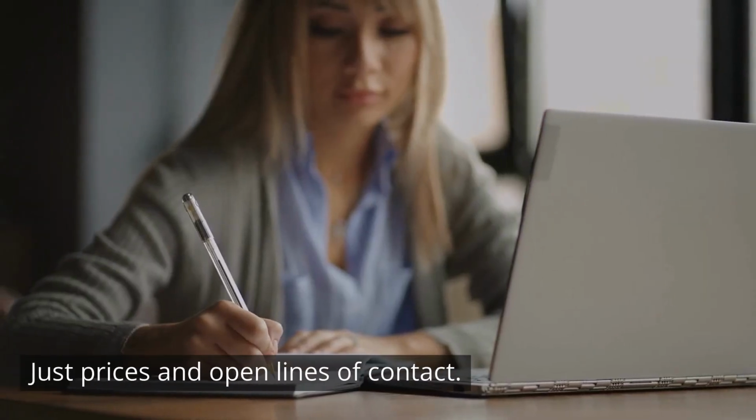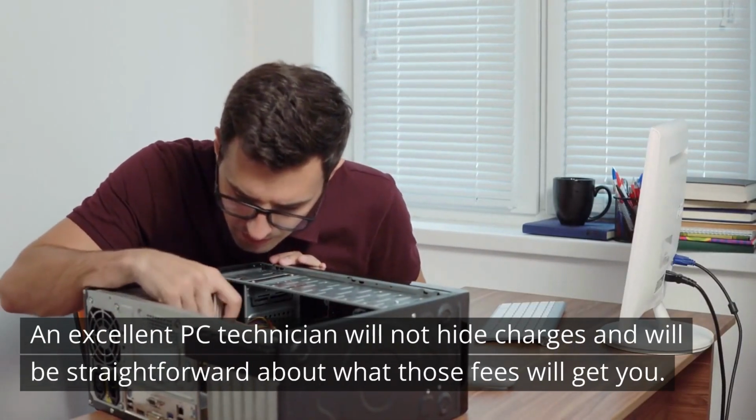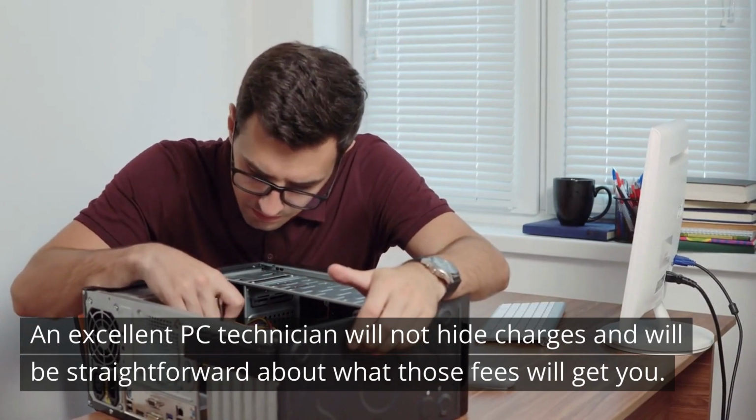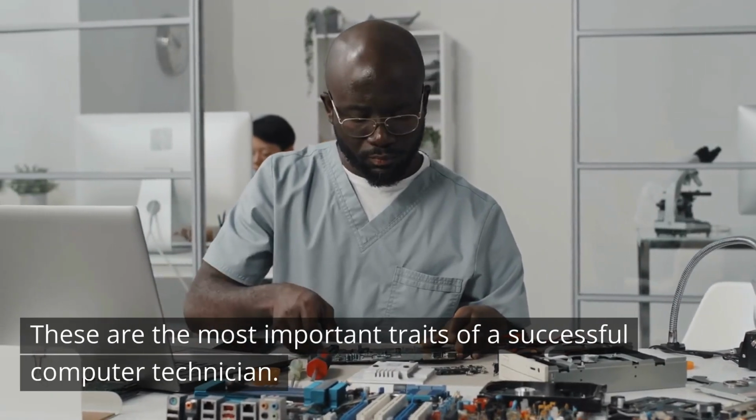Just prices and open lines of contact. An excellent PC technician will not hide charges and will be straightforward about what those fees will get you. These are the most important traits of a successful computer technician.